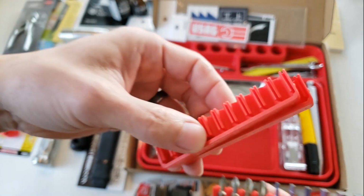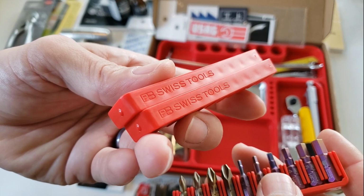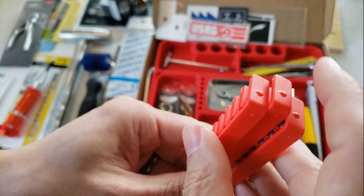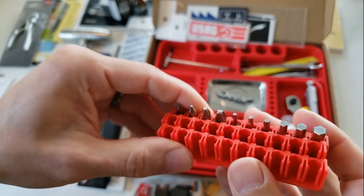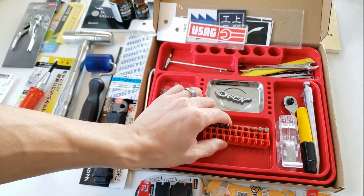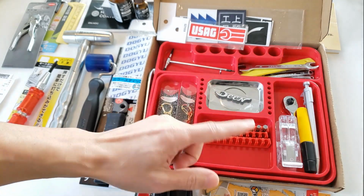You can purchase these separately, as I did myself. They do have a box where you can place all these neatly in a box. And that is that for PB Swiss.